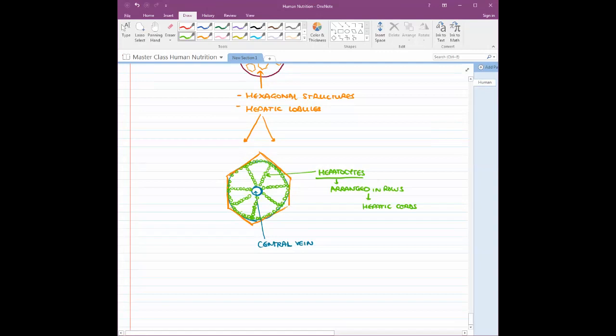But now, what is the job of your hepatocytes? You have always come across this reaction: excess of glucose is converted into glycogen and stored in the liver. So that is the job. It stores glycogen, and at the same time it also helps in the storage of fats, because excess glucose will also be converted into fats. So we are going to see hepatocytes.